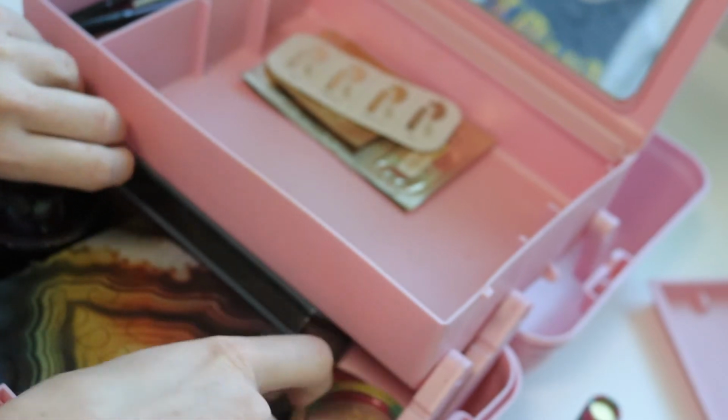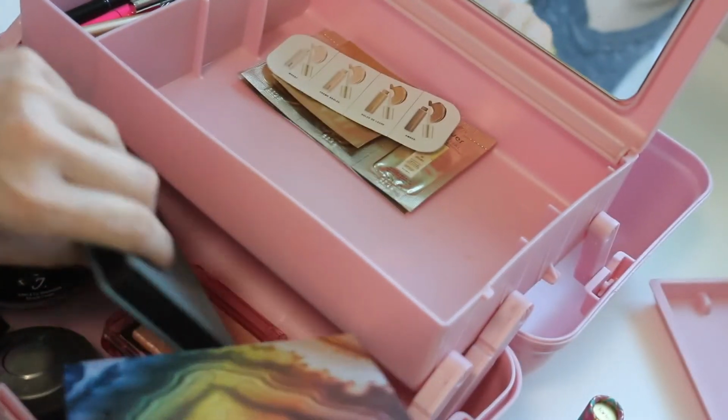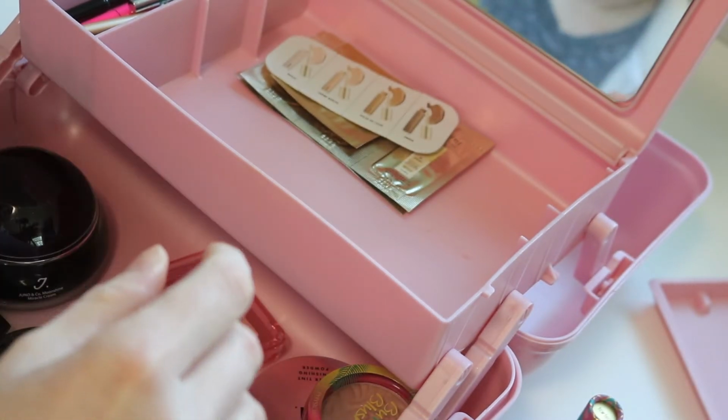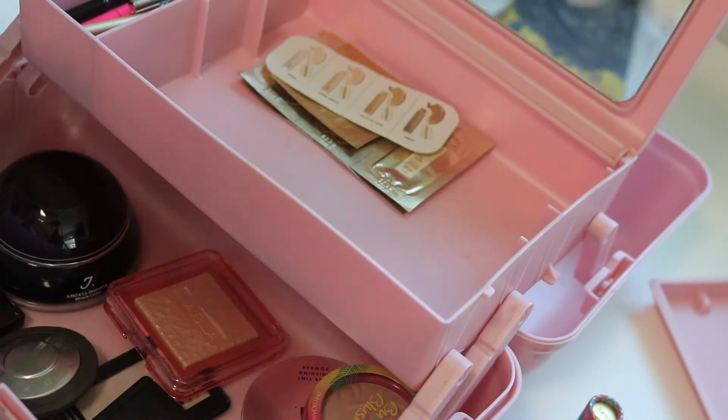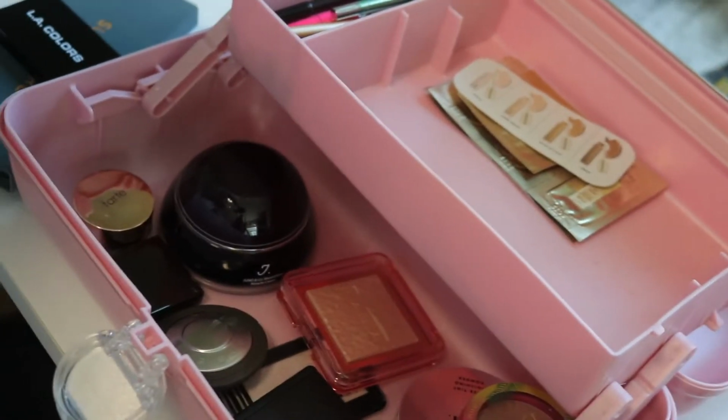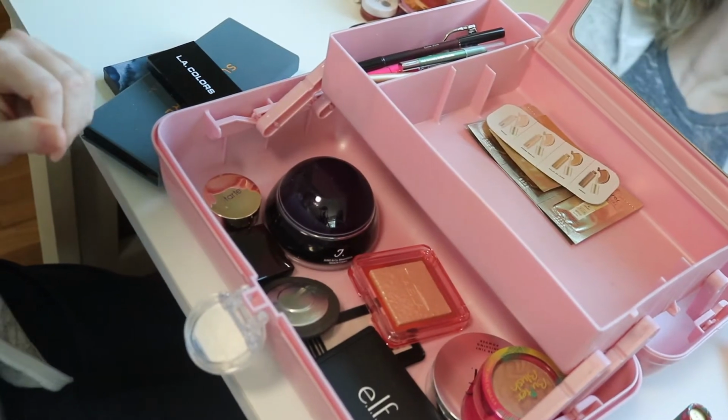So let me save these for the end. I'm going to pull these aside, and I'm going to pull this aside, and then let's do the bottom here. So you can probably see me in the mirror. Don't mind me. I look dreadful today.